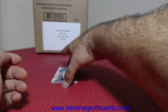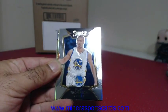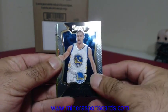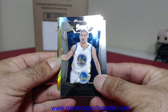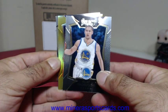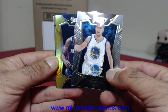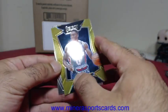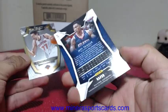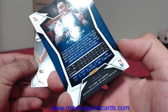There's the Bush here. And our gold. Gold in this box. Is it a rookie? Not a rookie. He's got tattoos on his left arm. Jeff Teague. Gold. Ooh, 3 of 10. Jeff Teague. Gold.